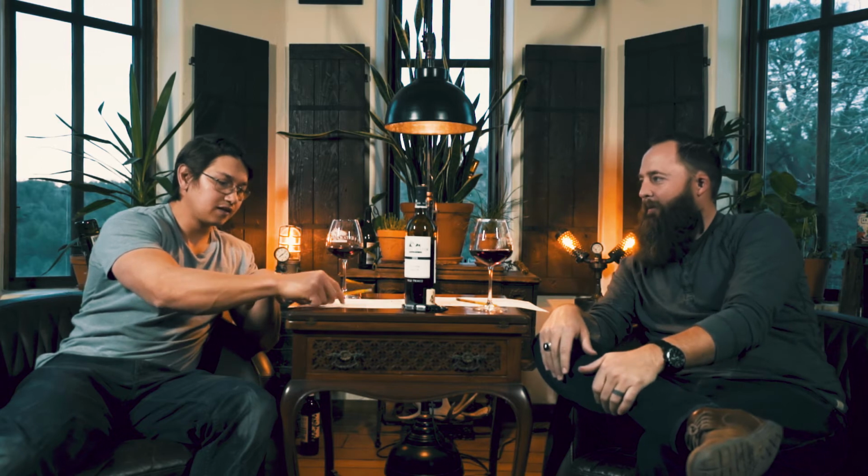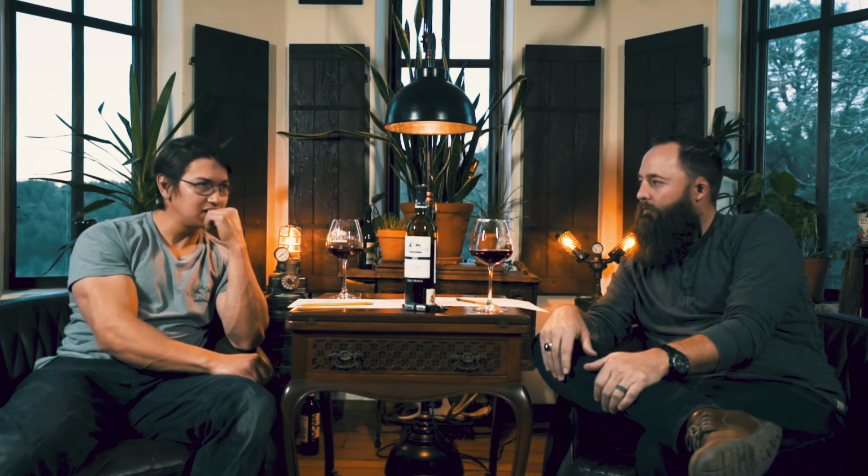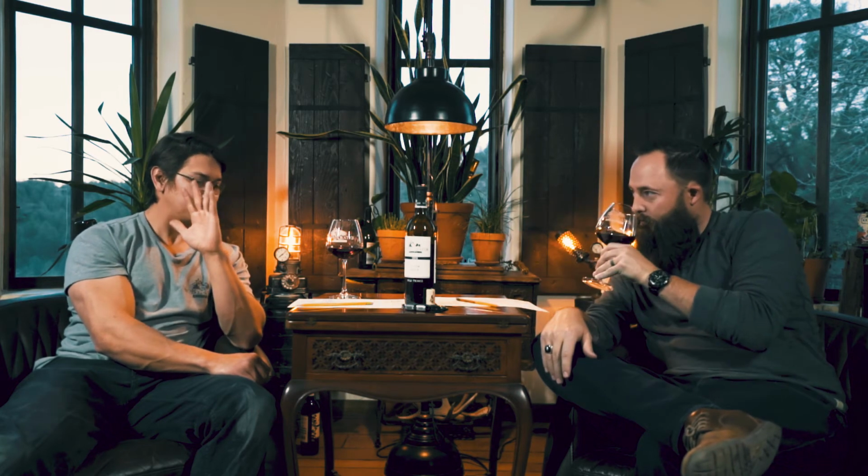So what are you tasting, Fabian? I mean, the dominant thing is cherry, for sure, to me. A lot of cherry, and it's honestly the best example of cherry I've seen in a wine in a long time. So that's my main thing. Definitely a little vanilla, and I'll just leave it at the flavors for now.